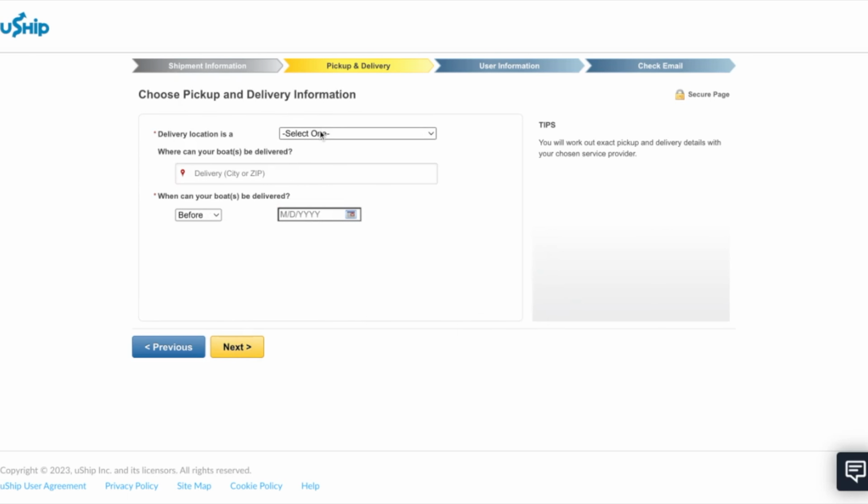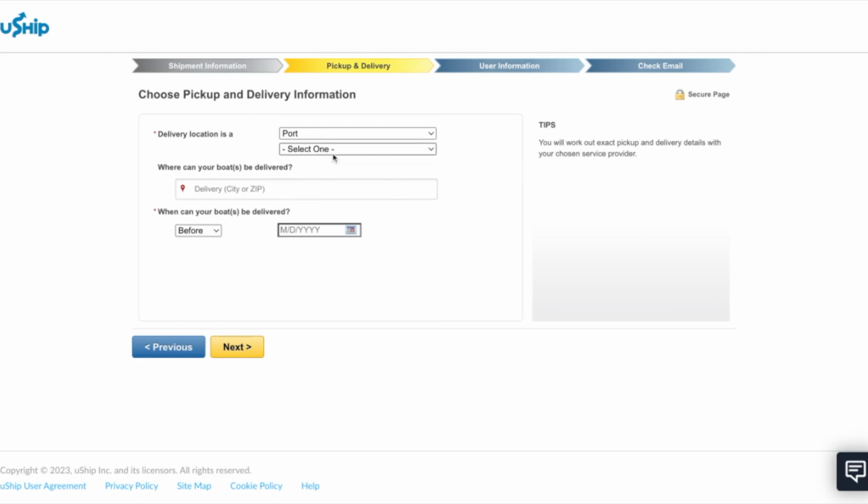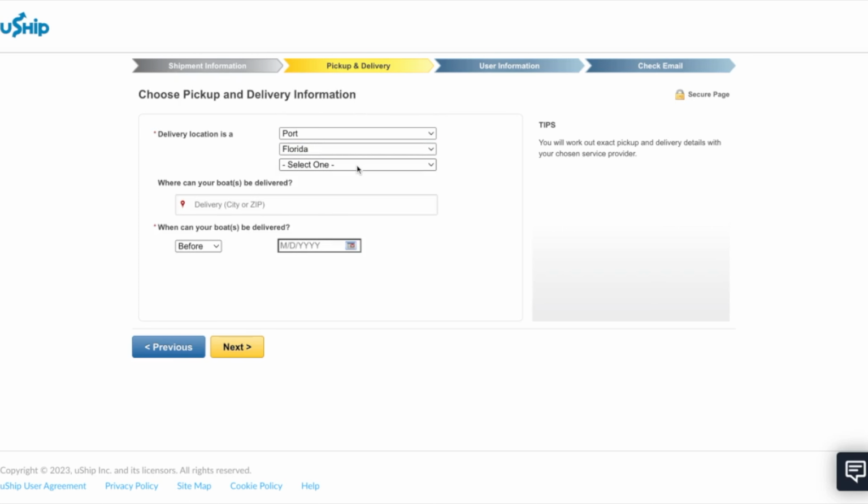and then it has been dropped to a port. All right. If you don't know which port it is, make sure you just Google it. So we're going to go to what state it is, Florida. I know it is the Palm Beach port, but at first I didn't. So I looked on their website at first. I didn't see it there. So then I called the port to see where it is. So they told me it was Palm Beach.